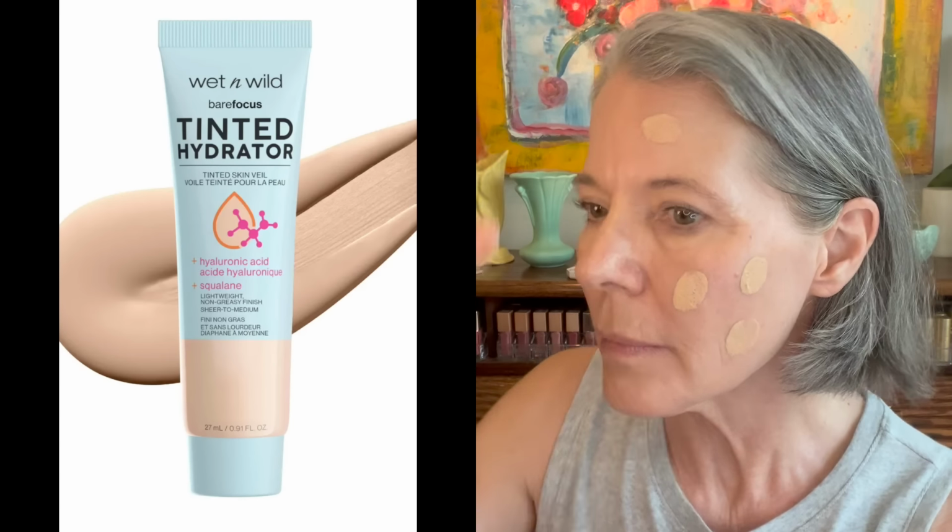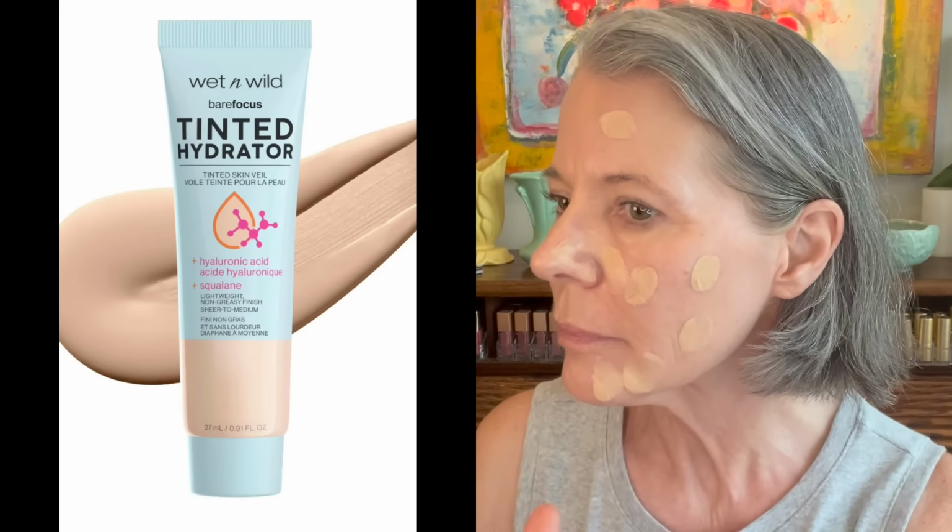The hydrator, on the other hand, is a little bit thicker and a little bit creamier, not quite as emollient and moisturizing, but still really easy to blend. It offers more of a medium coverage right off the bat. The finish is more on the satin side. This does not settle into lines and wrinkles, and the hydrator is longer lasting.